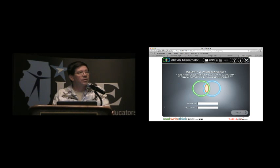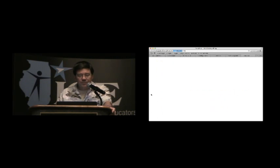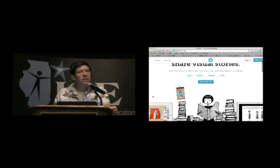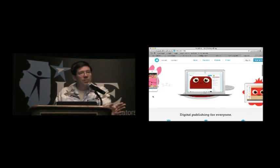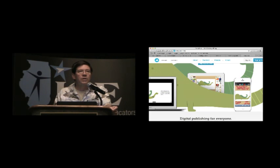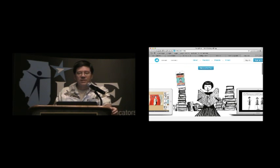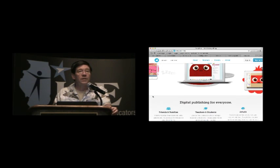Storybird works well with a web browser, and students can use it. They select a collection of art that's already pre-made by artists. With that selection of art, they bring the pictures in, but they have to add their own words. They use these to create storybooks that can be shared with a URL. If you've never played with this, it's great. You can sign up for free. You can get a free teacher account and create a class where your students can work on these and share them with you online.